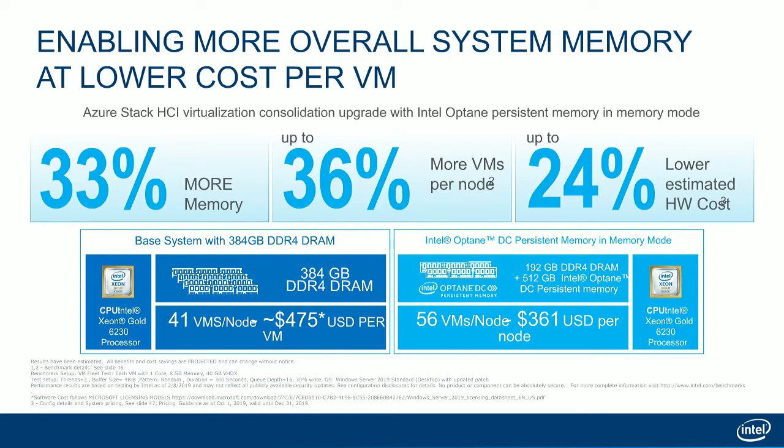As I talked about on the previous slide, you're able to take this standard system you would have had a year before without persistent memory, with the 384 gigabytes of DRAM. You get about 41 VMs per node. We've done benchmarking on this, and it's available on the Intel.com website. We found that we can actually put 36% more VMs per node.